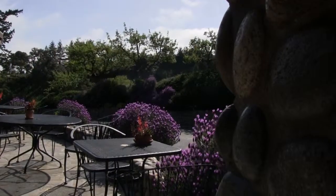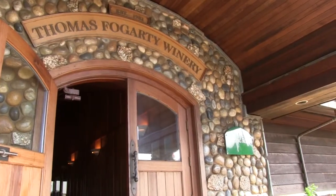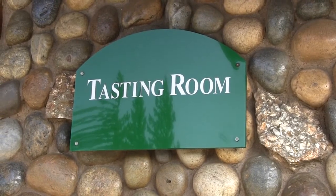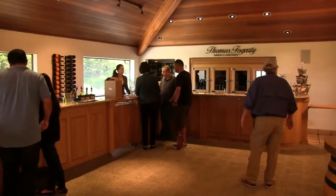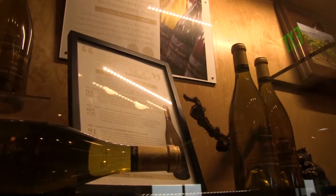Now you have a tasting room? Yeah, we do. And when is that available to people? It's actually open every day but Tuesday now. Our hours change seasonally, closing at 6 or 5, depending on what time of year it is. But it's really a fantastic place. It's a lot of fun. We have a great staff. It is fun. Beautiful view.